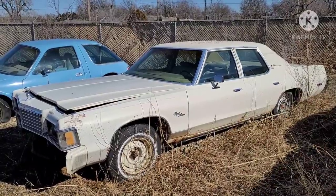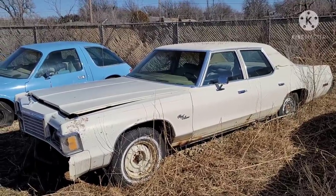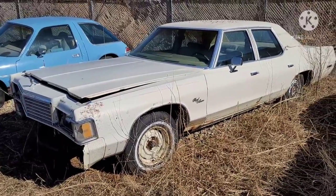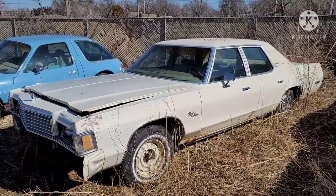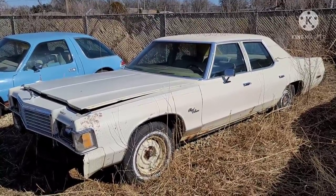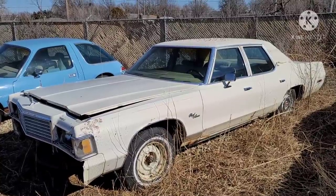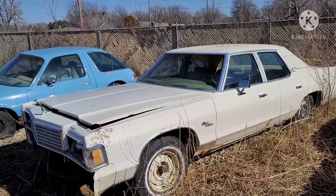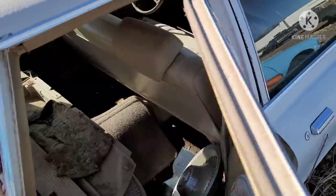Right here is another '76 Royal Monaco. Got this car from out of South Dakota. Drove a long way to get it. Guy had it sitting out in a little Mopar boneyard and said, yeah, the Derby guys are going to probably come for it in the spring if you don't. So I was like, all right, it's worth saving. It's got the vinyl top that'll have to come off, but that's all right.